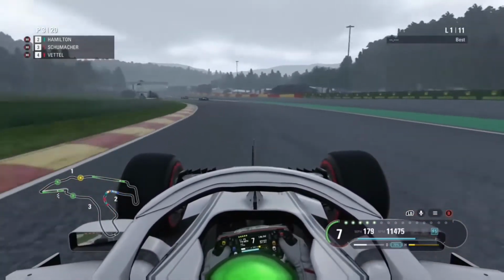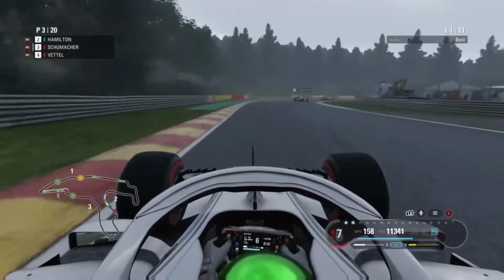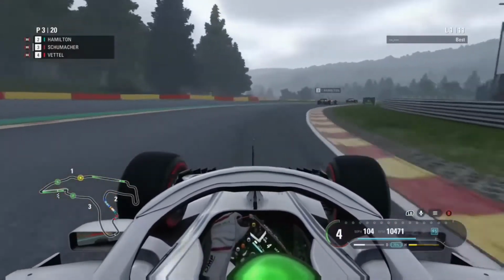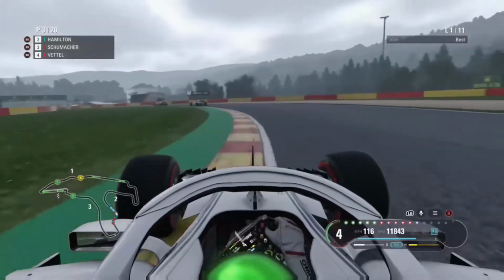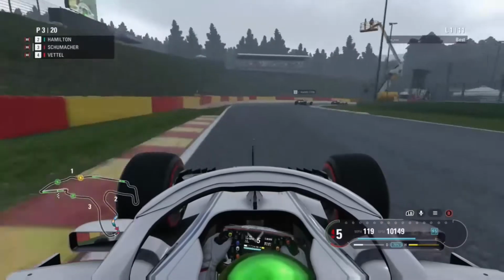We've got Vettel now behind us. So Hamilton is in P2, Raikkonen in P1, so nothing changed there. Hamilton's looking to get close to Raikkonen. But yeah, delighted with that. P3 after the first lap. What can it be from here?